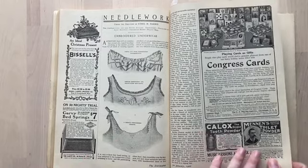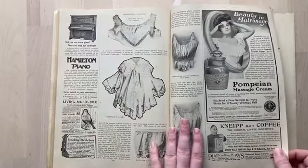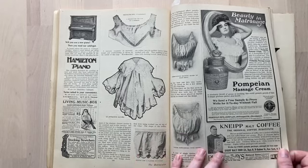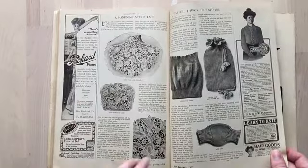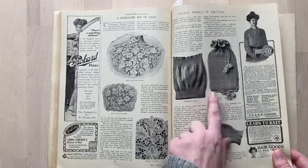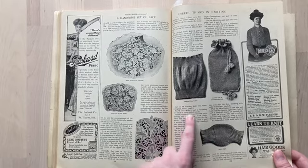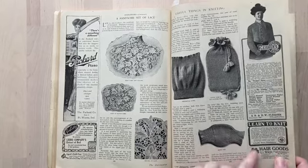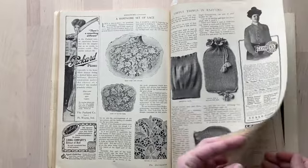Tooth powder. Oh, look at that, little corset covers. I've knit one of these. I've knit a hot water bottle cover just like that. Oh my goodness. Kneecap. Abdominal band. Useful things in knitting. Learn to knit. See, not everyone just popped out of the womb knowing how to knit. People had to learn.